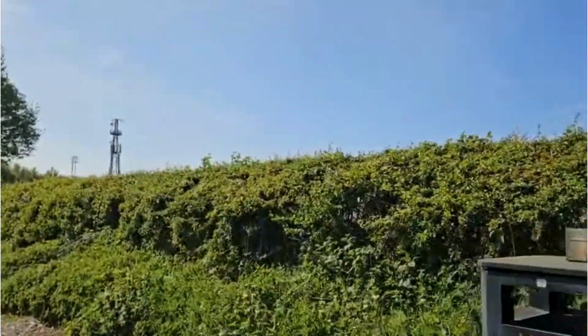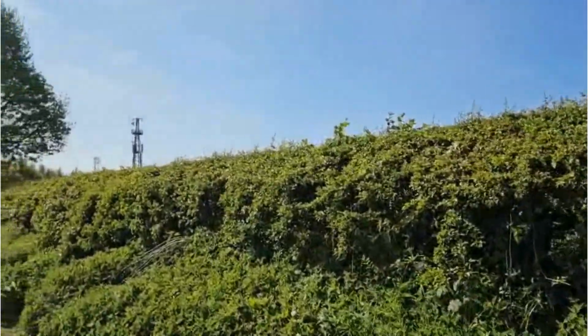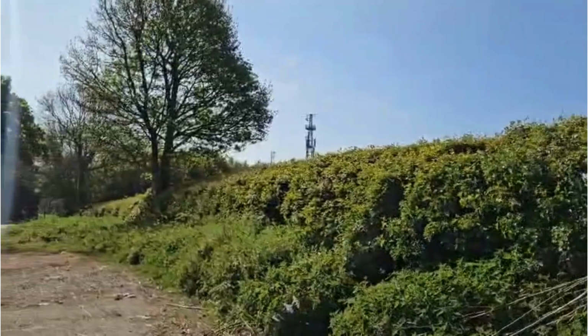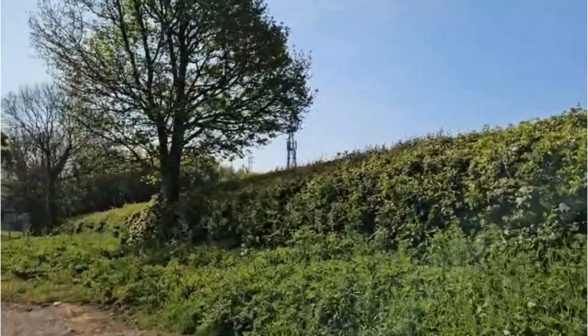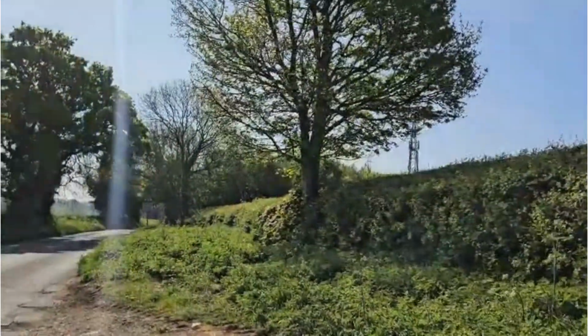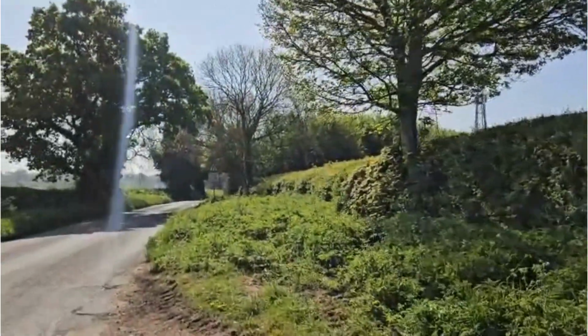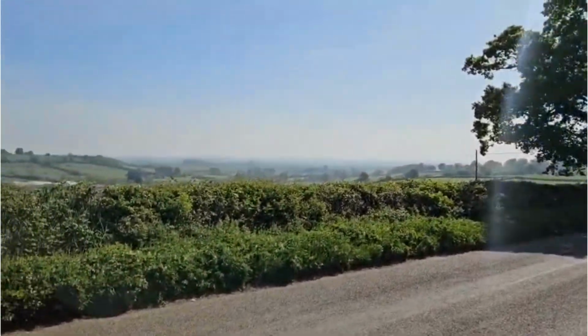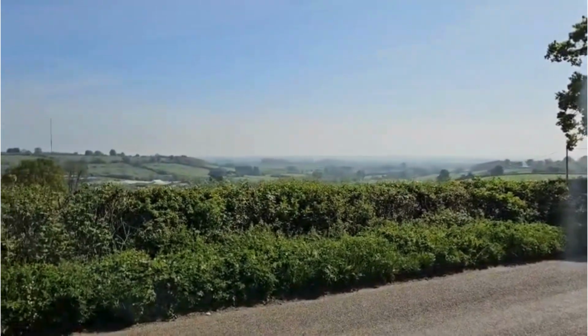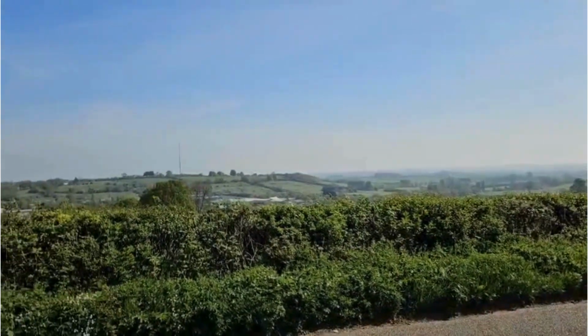Now we've reached the top. Today is going to be probably retracing a lot of the steps I've done a few times before. But if it's a good walk, it's a good walk. There we have top of Newnham Hill.